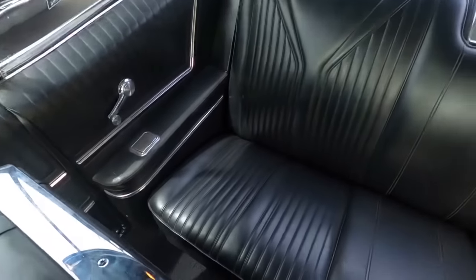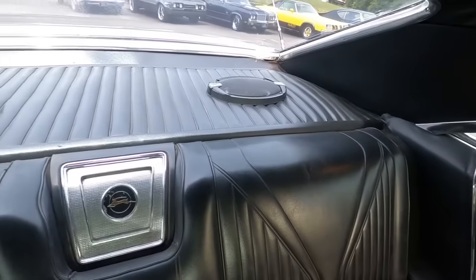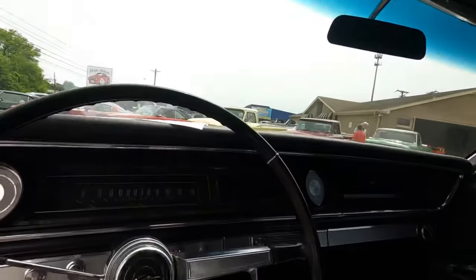Looks like a cover. It's a cap is what it is they put on top. Coming around in the back seat here. Pretty clean, looks good. Even the headliner's in good shape. Both lights working in the back. I love the design on the headliner here. The visors are looking good. Let's go ahead and start it up.